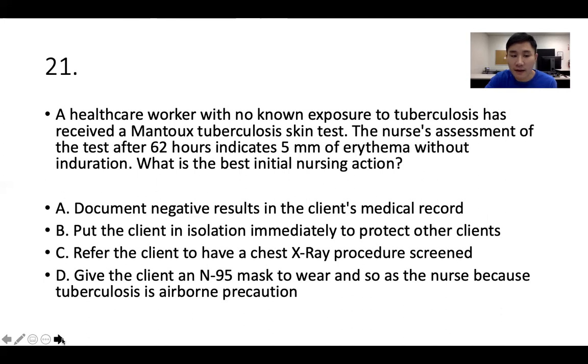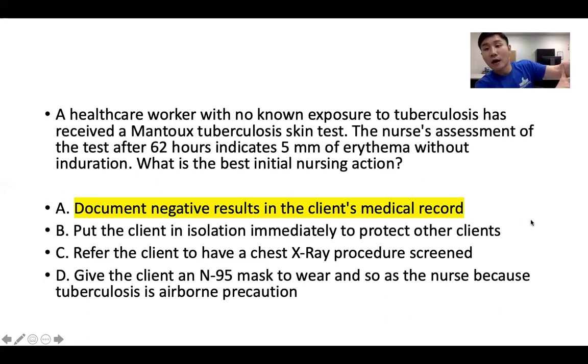All right, I have A, so let's see if it's correct. So A is an absolutely correct answer. Good job. So let's read this question. The Mantoux tuberculosis skin test is the test that we've all done, right? We went to the health center, and they injected something into our arm. After three days, we come back and they assess whether it's inflamed, whether it's big or not. So we learned about the 15 millimeter, 10 millimeter and 5 millimeter. For a healthcare provider, if anything is bigger than 10 millimeters, it means that we may have been exposed to TB. In this case, it's only 5 millimeters, so it's smaller than 10 millimeters. So that's why it's a negative result.